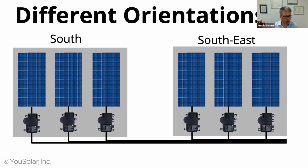Let's say I just choose randomly south and southeast because it kind of makes sense where you would put panels. Although they are in different orientations, all panels act independently. So you really don't have what's called a mismatch problem in terms of illumination of the panel, which can result in different types of currents. So check mark for SolarEdge, and for Enphase, it resolved that challenge as well.